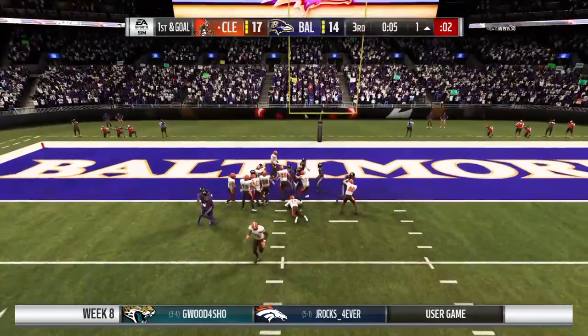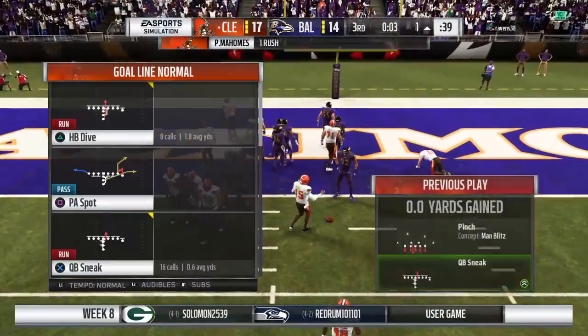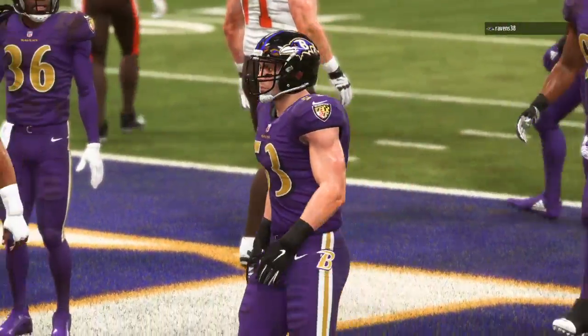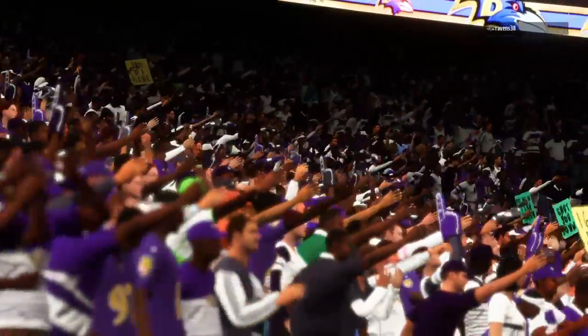Mahomes now on the sneak. And no signal, but I don't think he got the surge behind center. No, he's going to be kept out of the end zone. No gain there as he kept it himself at second down.